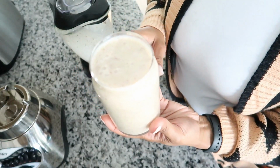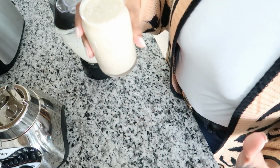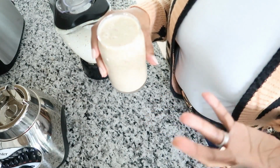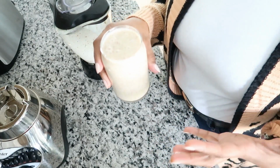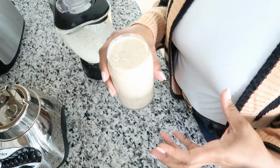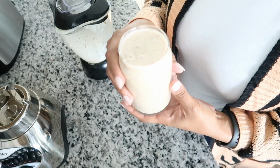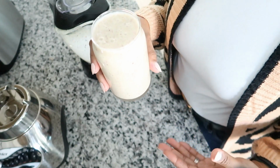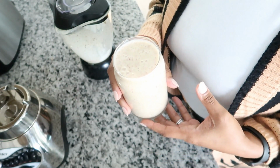All right, you guys, cheers. And this is what your smoothie is going to look like. Be aware, you guys, the maca root, it definitely has a nutty taste. So feel free to add any sweeteners or things of that nature to your smoothie. I personally like to leave the juice from the can in there, and sometimes I do add a splash of orange juice, just depending on how it tastes. But I would drink one of these a day, as well as taking my prenatal vitamins, and you guys, it definitely made a difference with my TTC journey.